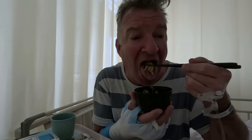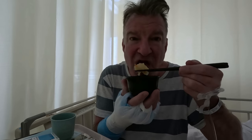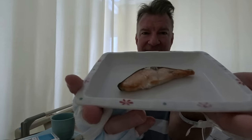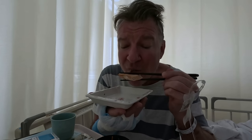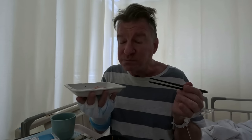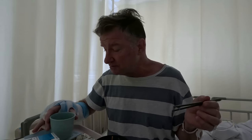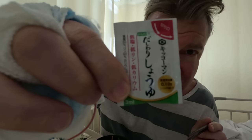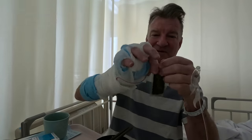Delicious miso soup. Lots of tasty stuff in here. Some cabbage, carrots. Ta-da! The slab of salmon. Pretty tasty. What is that? You put that on the rice, it looks like, huh? Naughty seaweed.